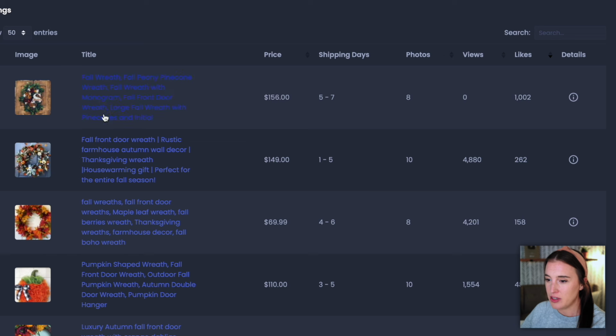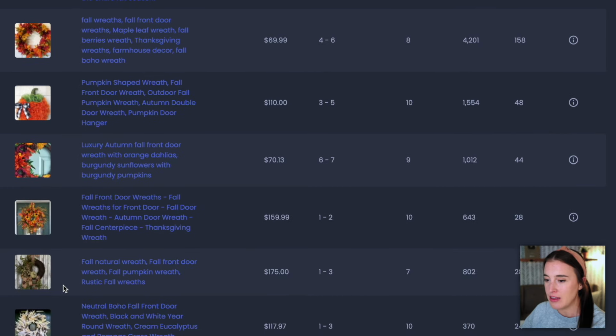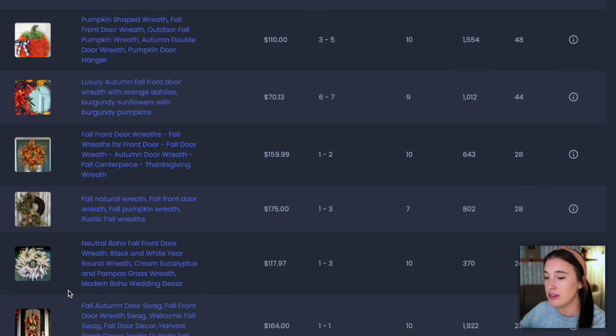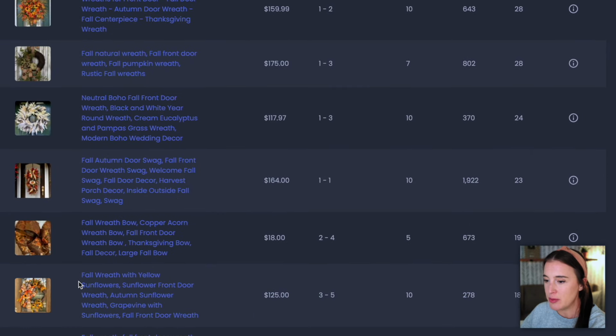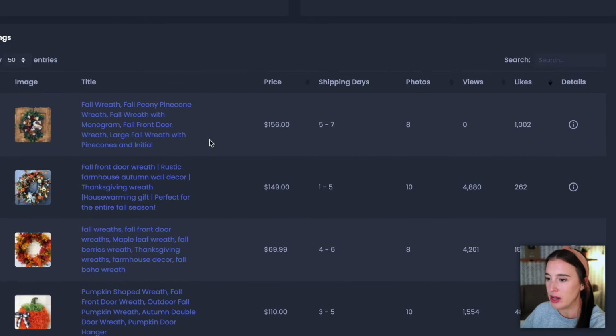So for instance, as I'm looking at these different front door wreaths, I might notice that a lot of them are using these cute little pumpkins, and maybe if I don't have a wreath that's incorporating that yet, that could be something I could create a whole new wreath with, or a variation of an old wreath that's just adding those little pumpkins. But I'm able to see all of this on Sales Samurai, as well as what each of these listings is using in their title and tags, to get an idea for SEO of different keyword phrases that are working well within my niche.